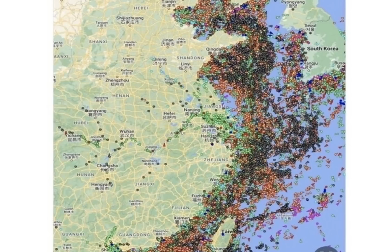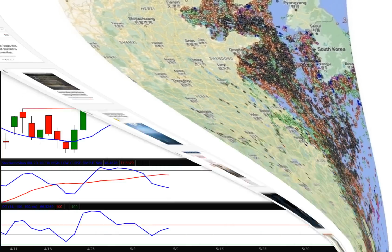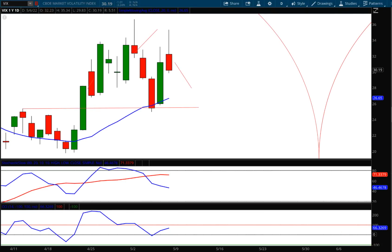These are the ships that are just basically moored out there. They've run out of anchoring spots, and they're just drifting around in the sea out there. So that is a big problem that I think is only going to get worse.